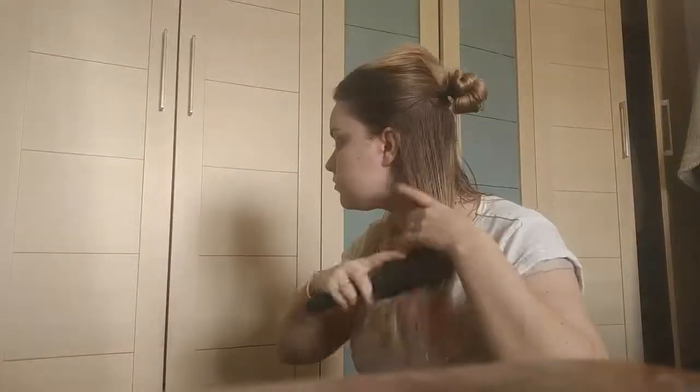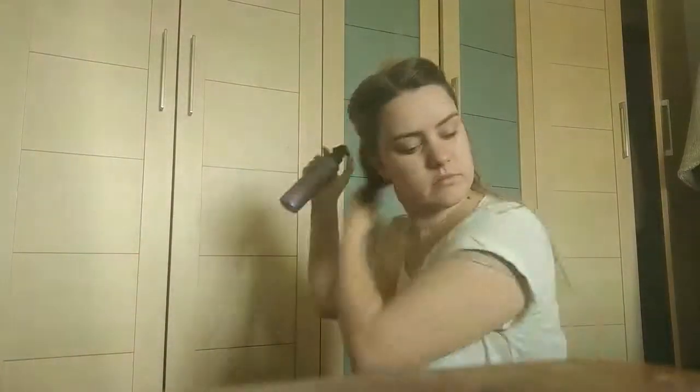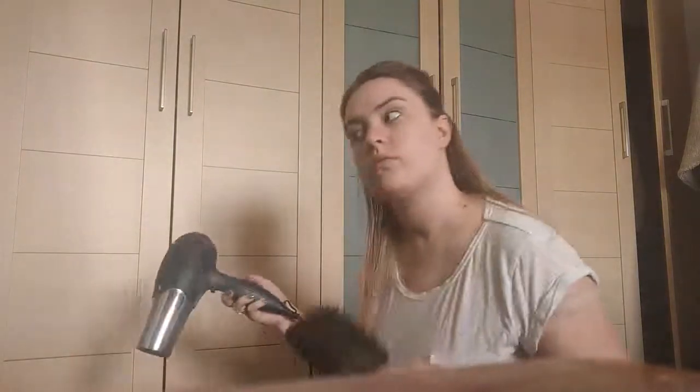Okay, and then what I do like to do is blow dry it straight. Now, I can imagine hairdressers looking at how I do this and literally wanting to curse me, but this is how I do it. It works for me. I can't work out any other way to do it, so that's just what it is. So I will section off my hair, take the heat defense spray and spray my hair, and then I will also spray a paddle brush, one of those flat brushes.